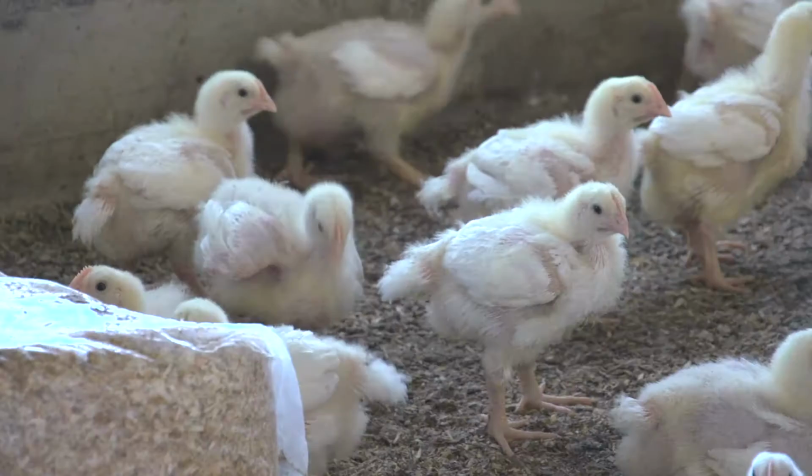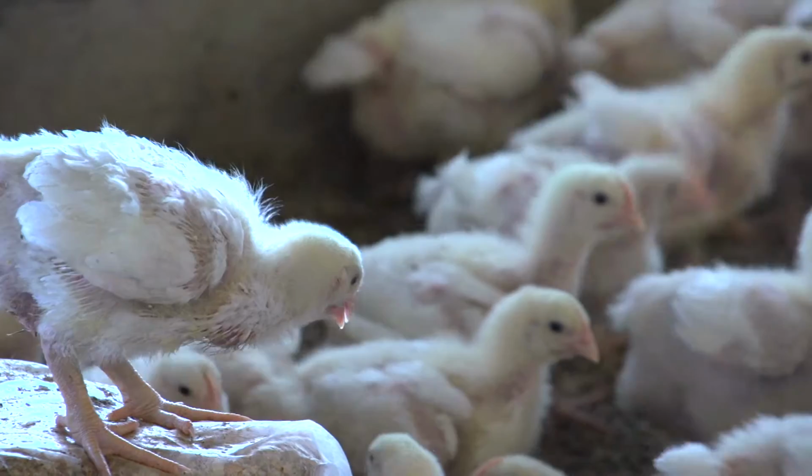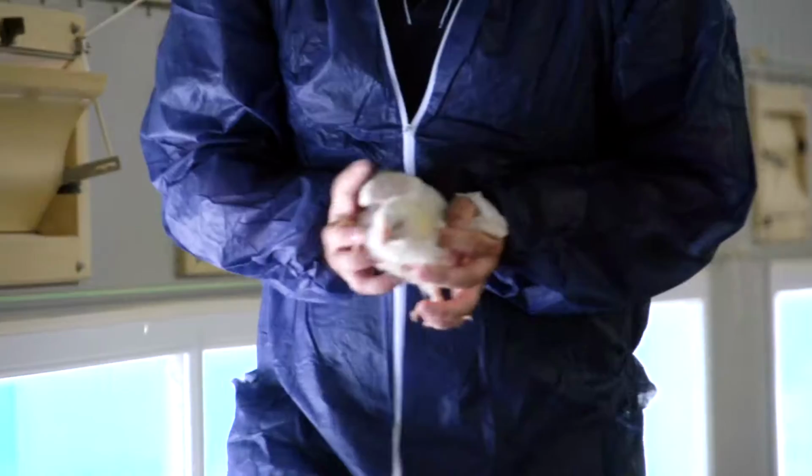My brother and I are poultry farmers, and it's really important for us that we have a set of standards that are independently inspected to demonstrate the welfare of our chickens, the environmental protection that we provide, and also demonstrate that we're training our staff to make sure that these birds are looked after to the best possible standards.